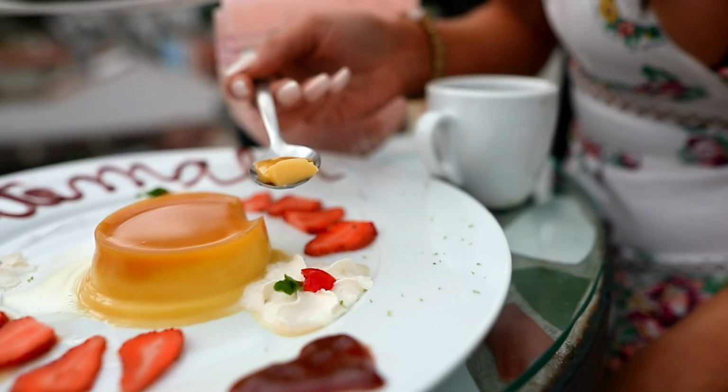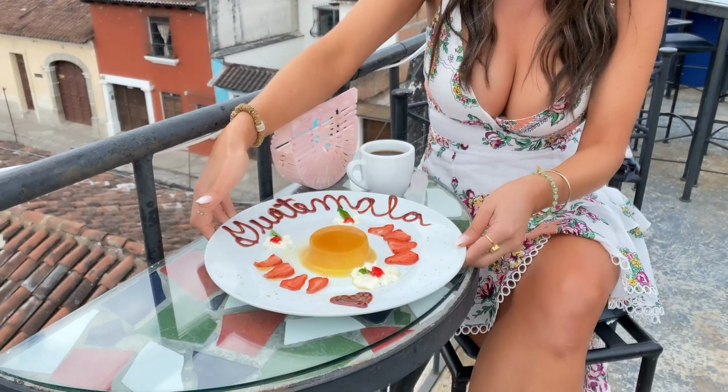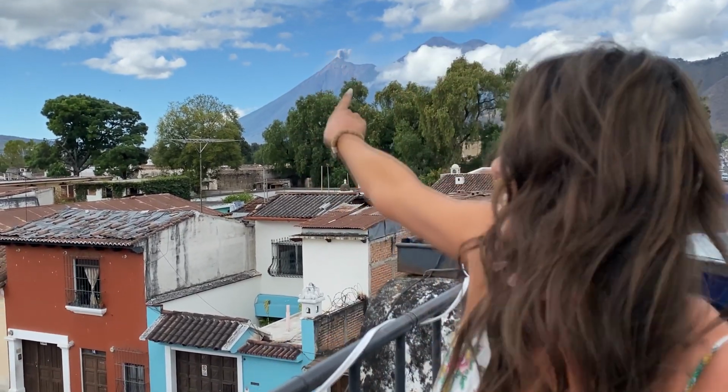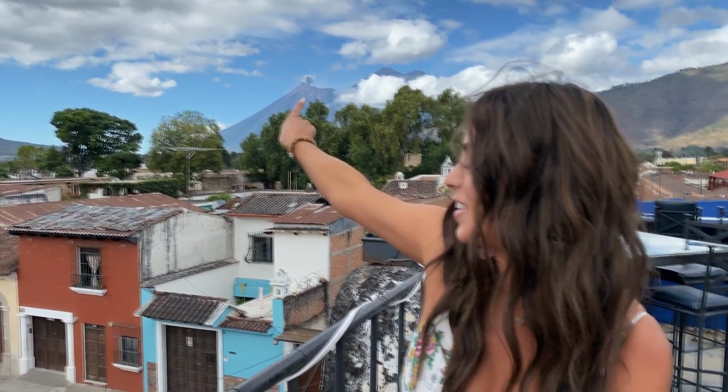So I'm on a rooftop in Antigua eating my cute little flan, pan down because it says Guatemala on the plate. We noticed that the volcano behind me just erupted, which is the first time I've ever seen an eruption, which is pretty cool. Got my finger on it. This way? No, left. This way? That's it. There it is. Super cool.